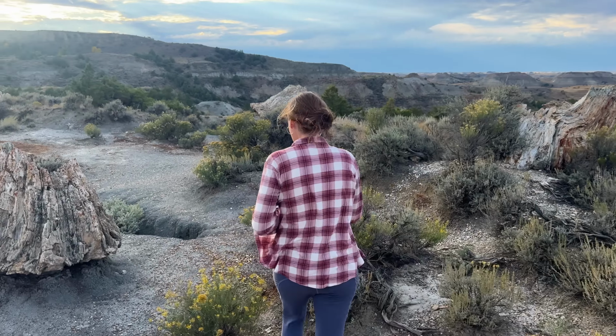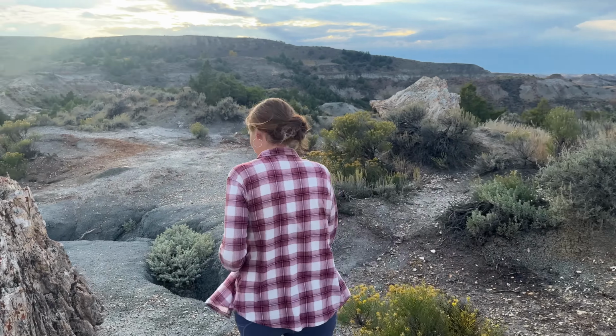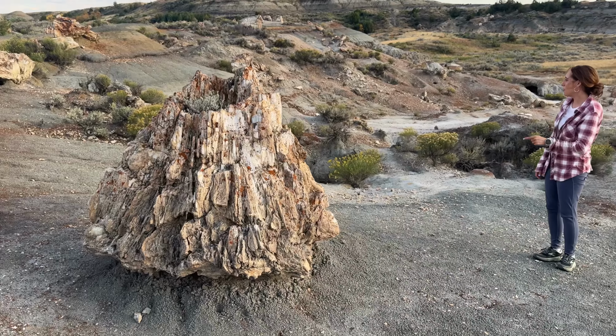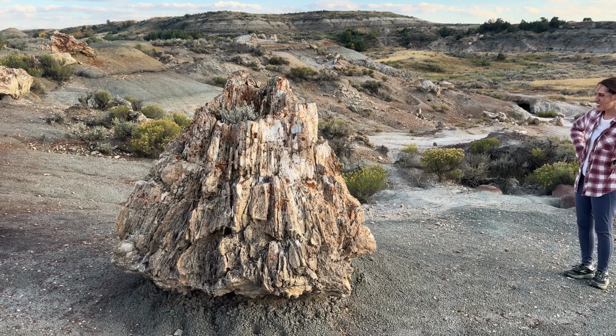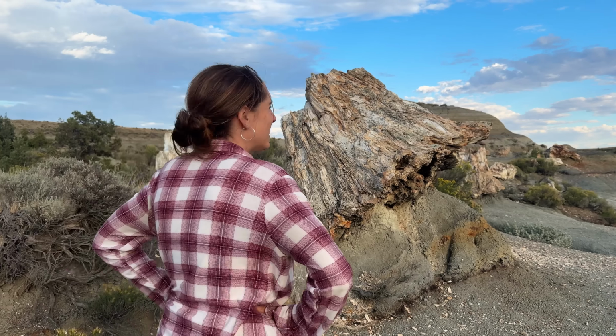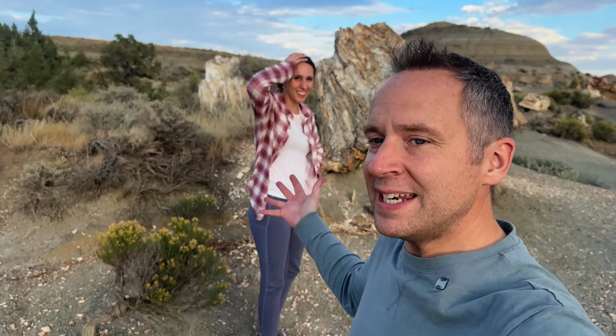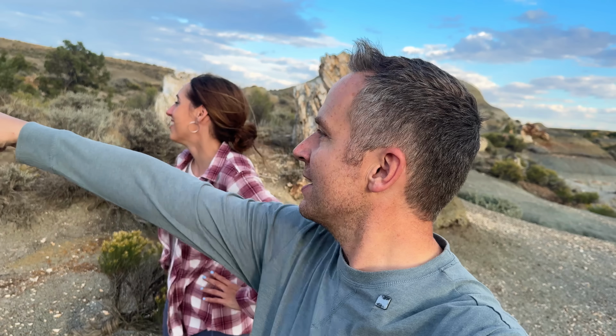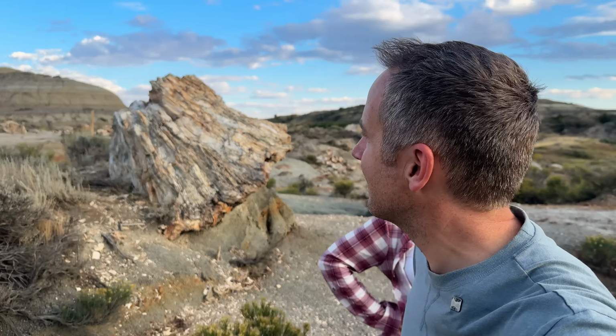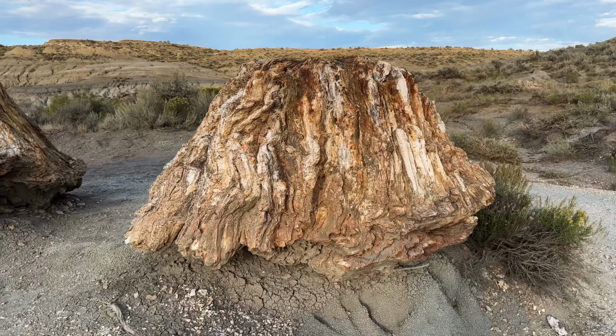It's leaning. Let me see what it looks like on this side. Now I'm second guessing myself. I don't think that's right. We're not very good at this. Well, we didn't expect there to be 6,000 petrified trees. I did not know there were. There's another big one way over there. Yeah, I did not know there were that much here. Look at this giant one back here.